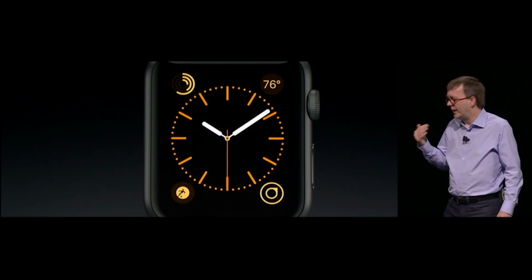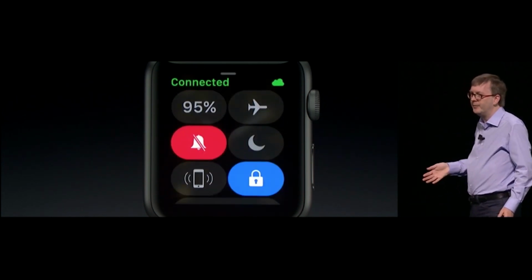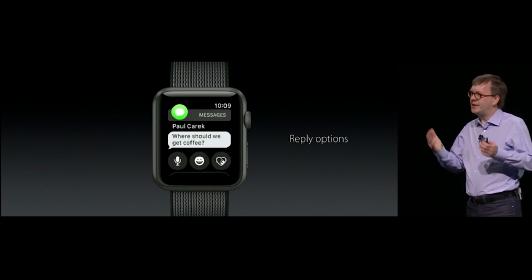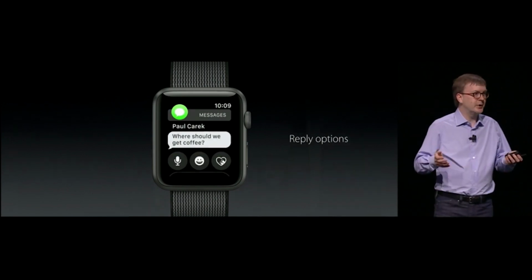With the watch face now, we've added Control Center. You just swipe up from the bottom, just like on iOS, and very familiar. So now when you receive a message, you can see the ways to respond right there.